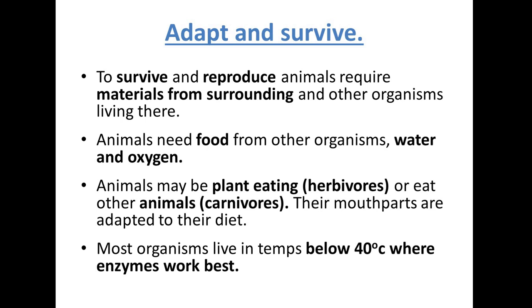Most organisms live at temperatures below 40 degrees C where enzymes work best, with the exception of extremophiles, which live in extreme conditions such as hydrothermal vents, which are extremely hot, or in extremely high salt concentration salt flats. There are certain bacteria that can live there which will have specific adaptations to that extremophile.